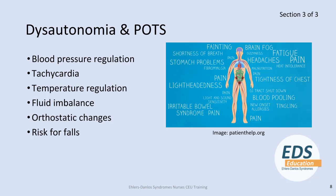You may see fluctuations in pulse, blood pressure, temperature that are not normal. So with these patients, you must be extra cautious not to dismiss symptoms of complications as part of their EDS and their dysautonomia.